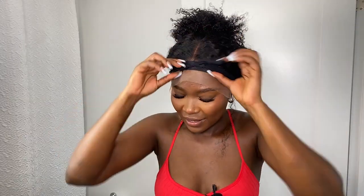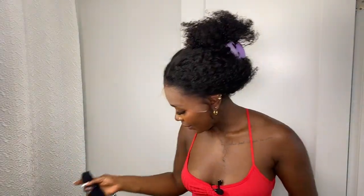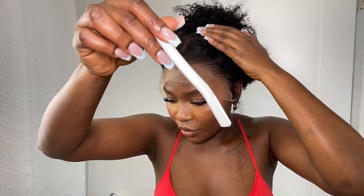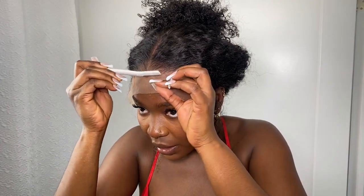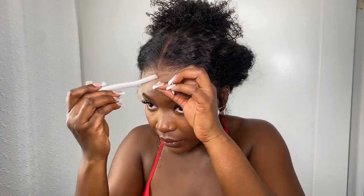Okay, I'm gonna leave that on for about 5 minutes and then I'll come back and cut it. I'm gonna take it off and see what we have. Okay, so I'm gonna cut it with my facial blade. This is what I used to shave my face, but I've been using it to cut my lace lately. And it does really good.